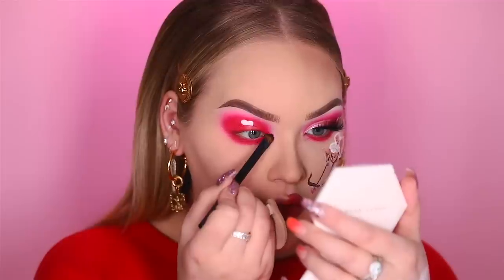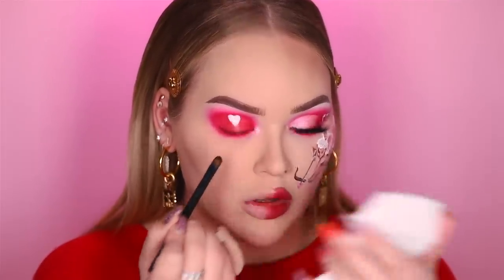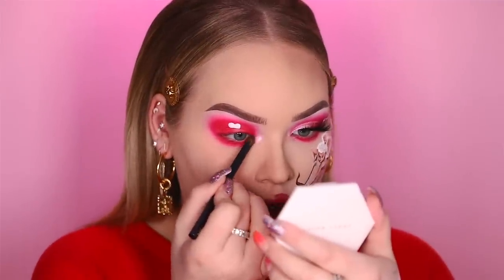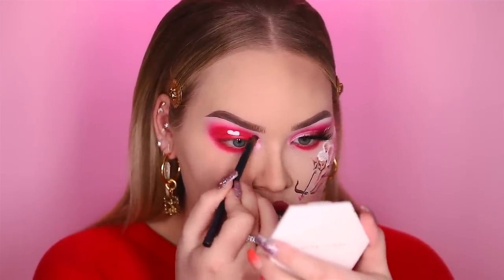On the inner corner, I want to use this soft baby pink called Romance. Oh, I love that. Okay, Romance as an inner corner highlight, sort of diffused and blown into those pinks and reds is a dream. All right, now I'm quickly gonna apply some lashes off camera, and then I'm gonna spruce this up a bit more with more hearts.